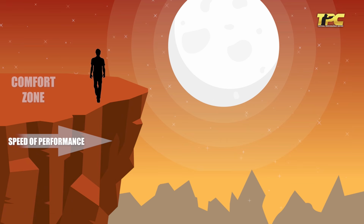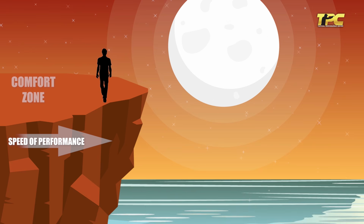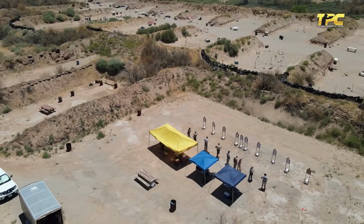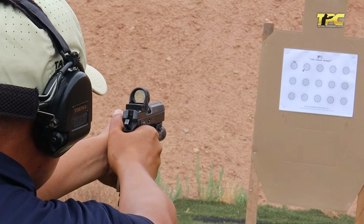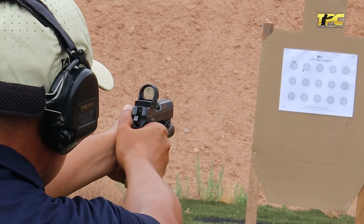Now imagine instead that the cliff drops into an ocean. If you fall, the water cushions you. This is the range, a safe environment where mistakes cost training time, not lives. Use it to deliberately push past your limits. A mistake is not a failure if you can identify a problematic element and know how to fix it.